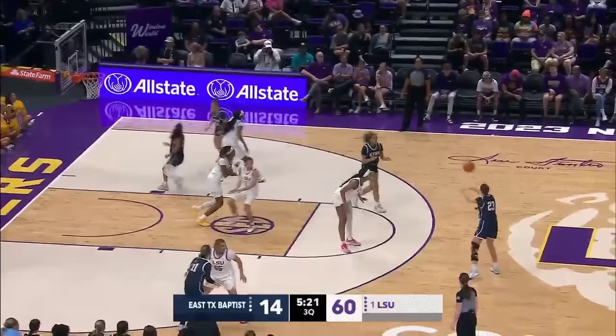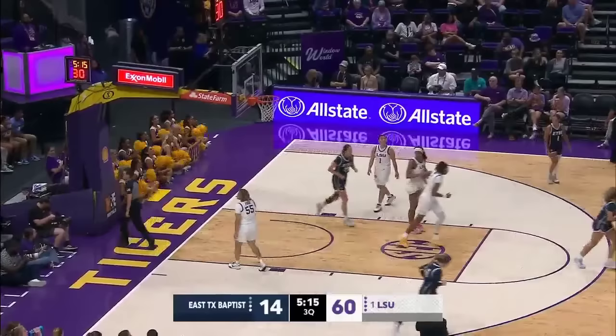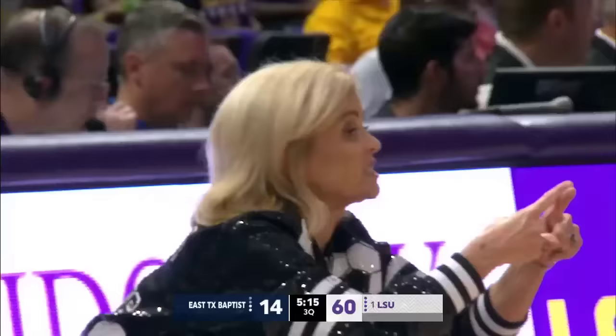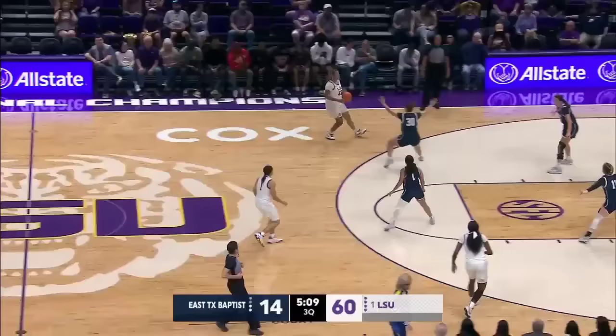Way up top is Tristan Smith. Over into the right corner now, Hicks, as we approach 5:17. Hicks tried to throw it down low to a cutter, and it is out of bounds. Missed Smith, and that is turnover number 23. 60-14, LSU by a whole lot, by 46, as we approach 5 minutes and what will be a media break when we get there.